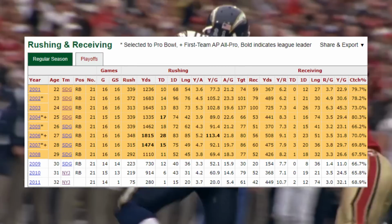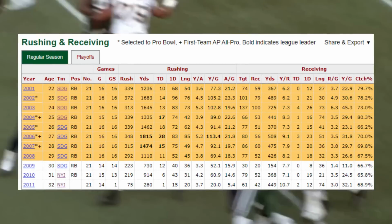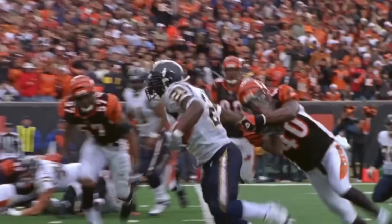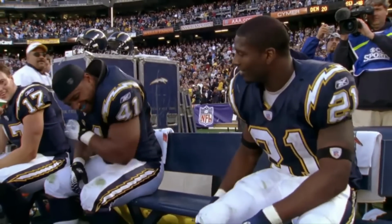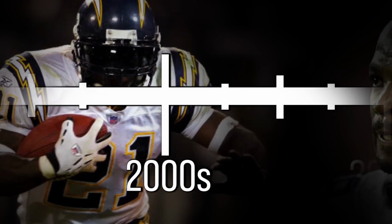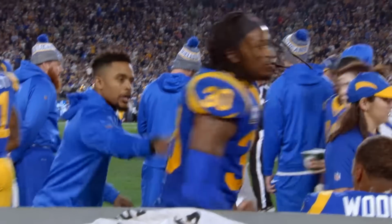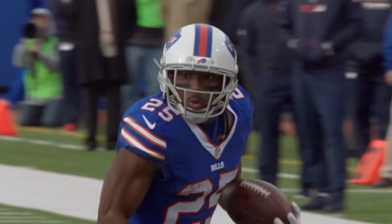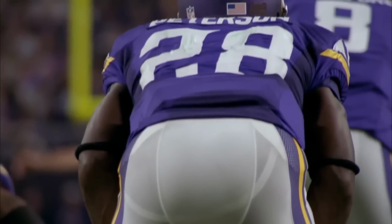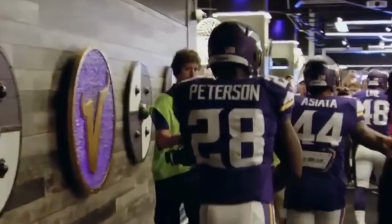He had 7 straight 1,000-yard seasons and 10 touchdowns on each of those years. He has the most rushing touchdowns in a single year, won the 2006 MVP, and in that span had 5 Pro Bowls and 4 All-Pro selections. We now move into the 2010s, where the running back went through its most drastic change. The 2010s had great running backs, with guys like Frank Gore, LeSean McCoy, and Jamaal Charles, and above all of them, Adrian Peterson.